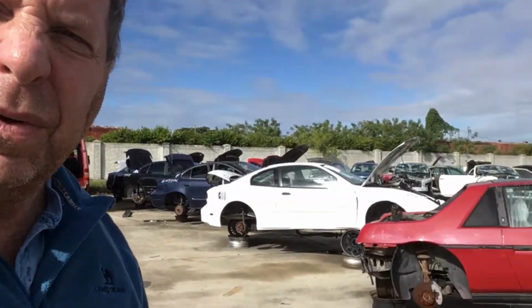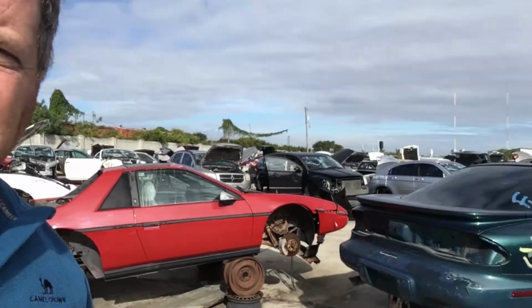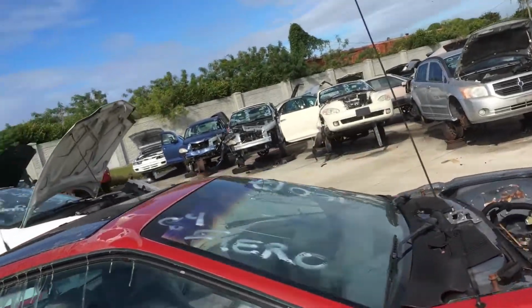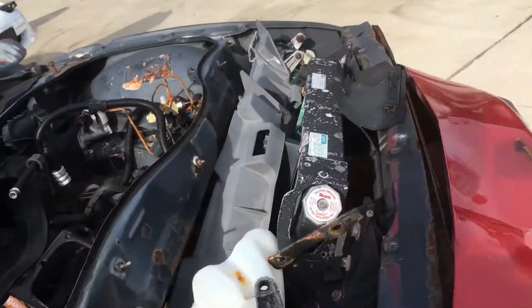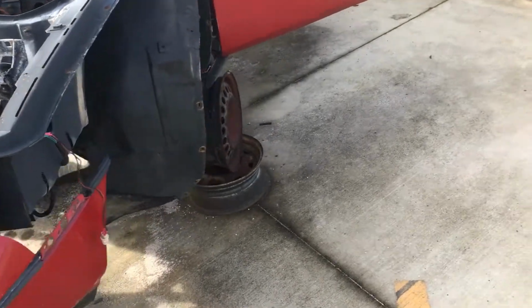So heading over to the Pontiac section, have a couple older ones behind me there. You got a Fiero and some Firebirds. So this Fiero, an 84. God, I remember these cars. Everybody had one when I was in high school.